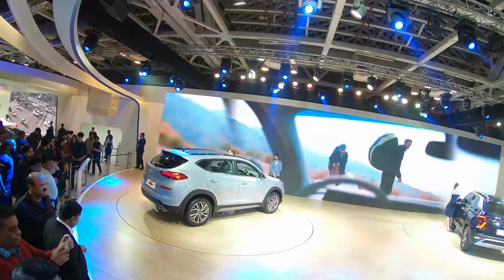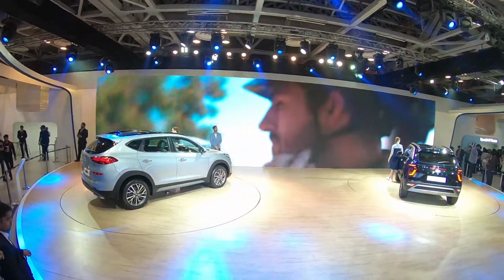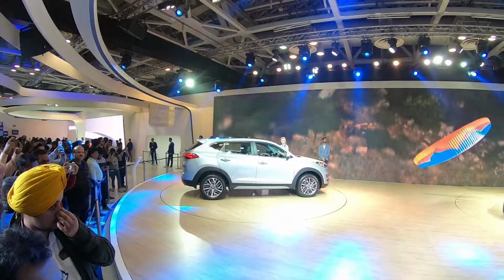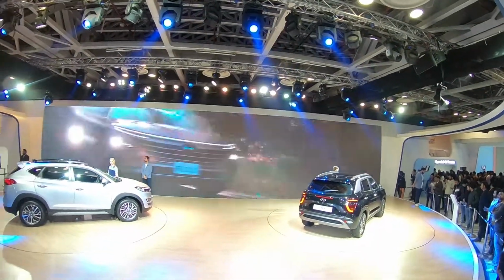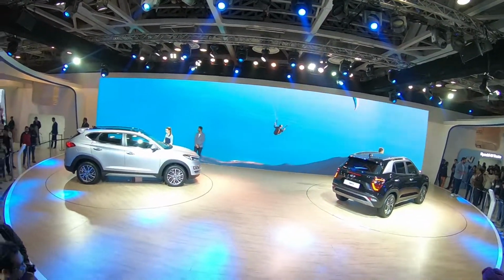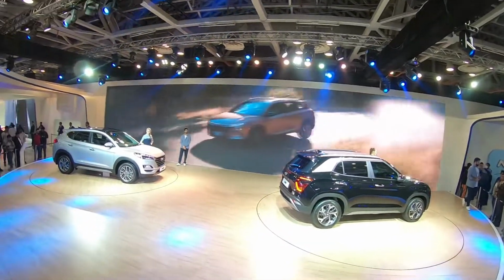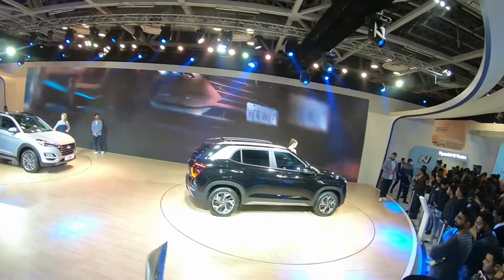Here is the Hyundai Creta on the right, and here is the Hyundai Kona on the left. And I must say that Creta looks a little bigger than the Venue, but it looks almost similar. So I would not go for Creta because it looks so similar. Like when you see that, the choice is finished in between. Like which car do you want, which car do you not want.